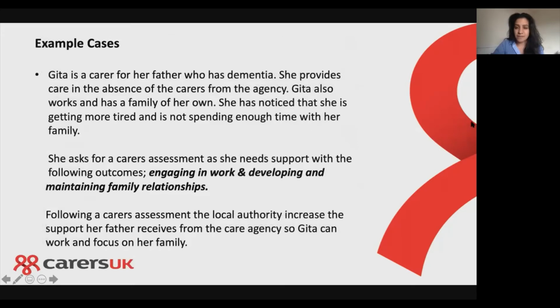So this is just an example case. Gita is a carer for her father who has dementia. She provides care in the absence of carers from the agency. So her father has a care plan and a care agreement with the care agency.